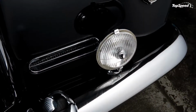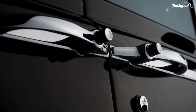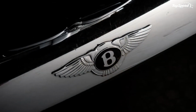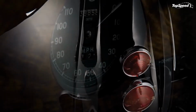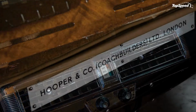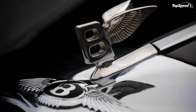It has a bit of an Art Deco look to it, which would have been old-fashioned by the time this car was built in 1959, but at the time, trendiness was much more important for things like sports cars than for luxury cars. This is also a long wheelbase version of the S1, one of only 35 examples of the configuration. Of those 35, only 12 had coach-built bodies, and of those 12, just 2 were left-hand drive. That means you won't see many other S1s that look like this one.